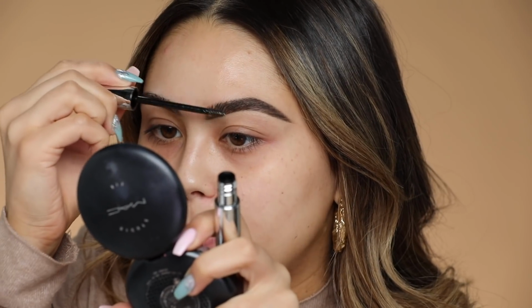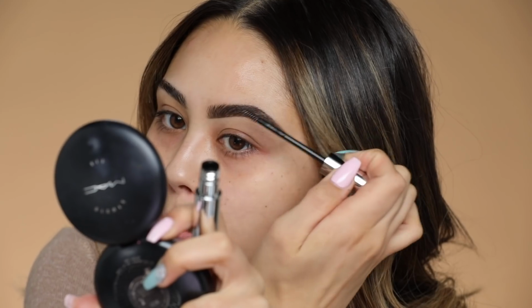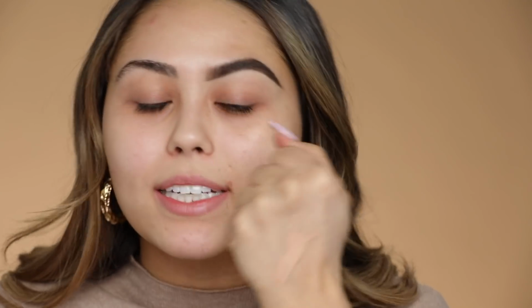So sometimes I go in with a brow gel just in case. If I really need some extra armor, then this is an extra step. You don't have to, but it's just gonna lock your brows down and lock them in place even more. With the brow wax, it does really already lock it down. So this is just if I feel like I need something extra, like some extra armor.